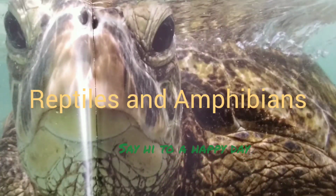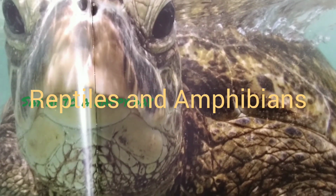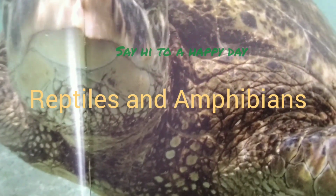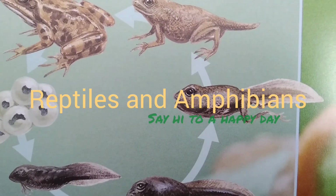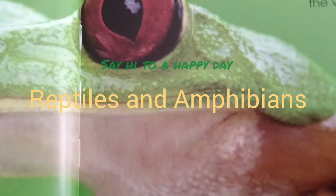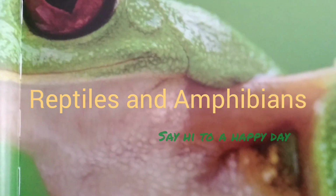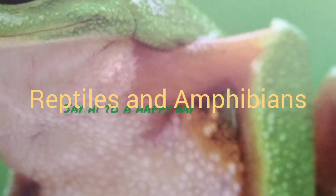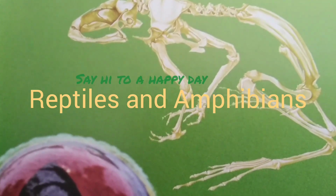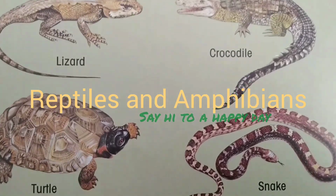There are 6,000 species of amphibians, and new species are still being discovered, particularly in tropical areas. There are two main groups, the frogs and toads, and the salamanders and newts. There is also a third, smaller group of legless amphibians called caecilians.